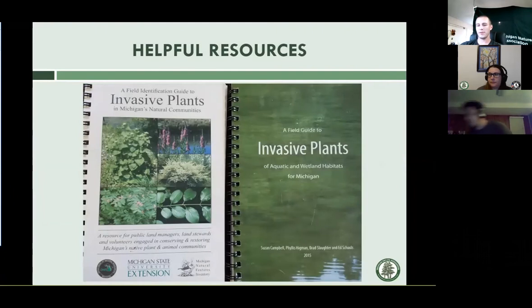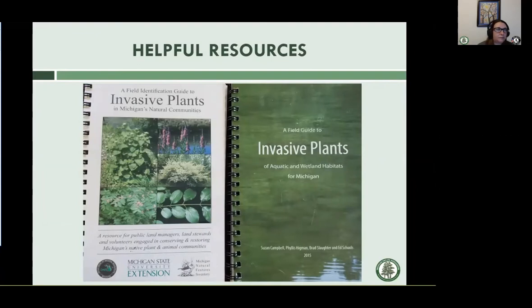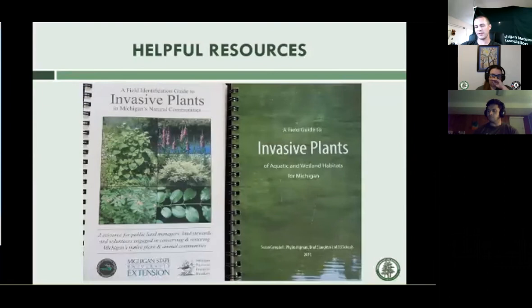So there are a lot of helpful resources out there. I often refer to the MNFI field guides, such as the Invasive Plants of Aquatic and Wetland Habitats for Michigan, and Invasive Plants in Michigan's Natural Communities. There are CISMA groups that can help inform you about local threats and treatment options. And then MISN is a great resource for identification, and it allows you to report invasive species observations.